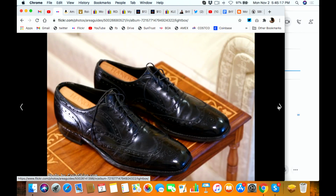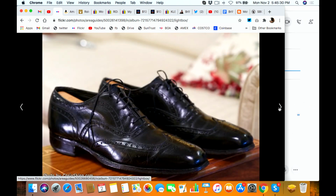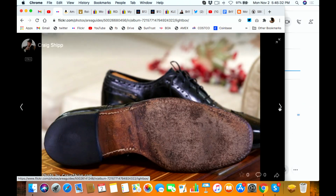Now, this is the other pair that I bought, I believe from Johnson and Murphy also. That's 1978. These are like my oldest pair of dress shoes. And again, these have been resoled, and they've been through it. They've been through the mill.